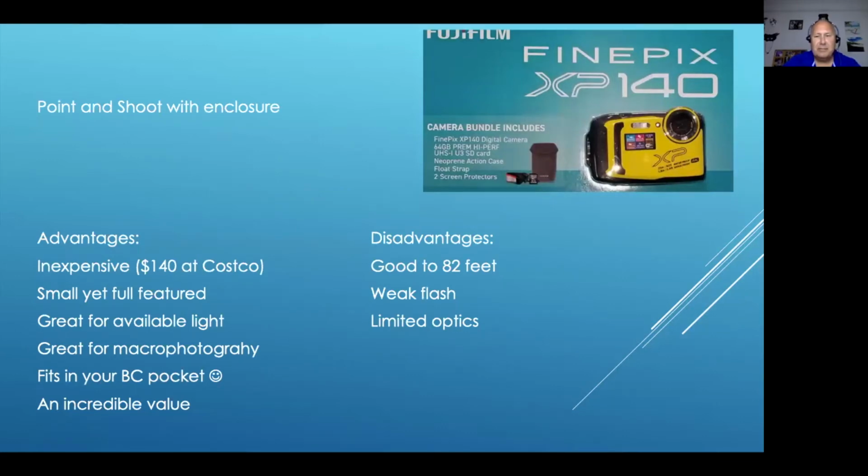This is a sample Fujifilm camera. You can buy it at Costco for $140. This camera is small and simple, but it's full featured. It's great for available light, for larger objects, and you can use it for macro photography down to any depth you want. The thing is, the strobe that's built into it is not that strong, so you're really limited to about a foot or maybe 2 feet away from the camera to be able to light things up.